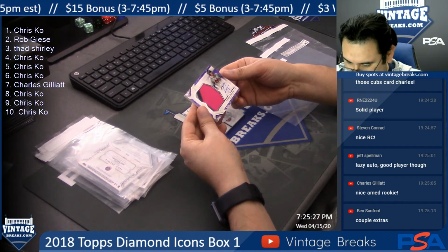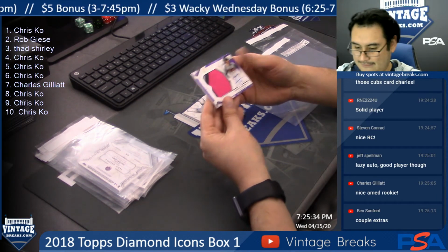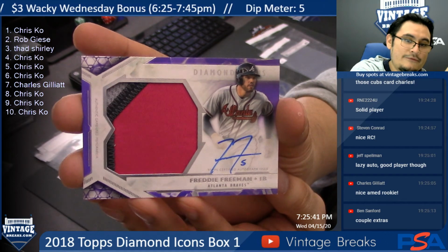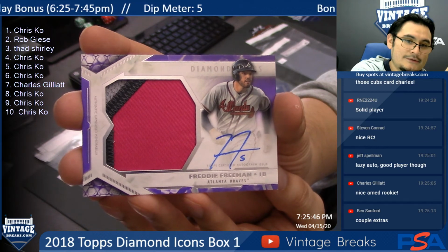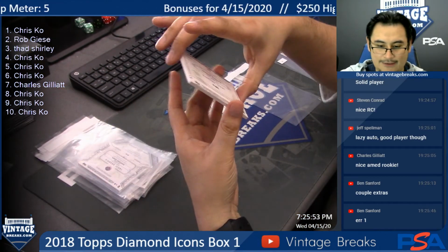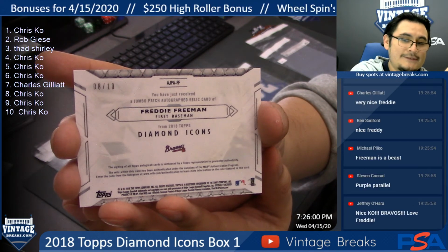Where's the number? 8 of 10. Freddie Freeman for the Atlanta Braves with that pink. Look at that pink. Freddie Freeman, first baseman. Look at that signature. That's nice. And the back, because the back has the number. 8 of 10, Chris. 8 of 10.